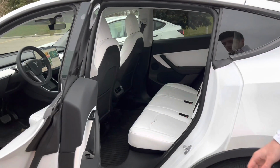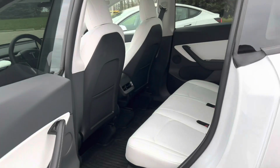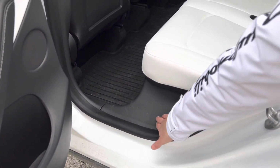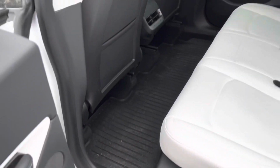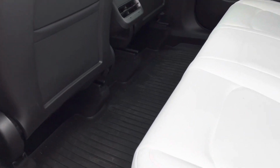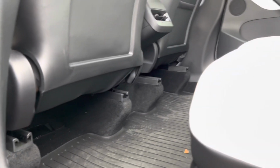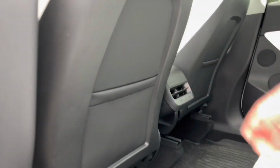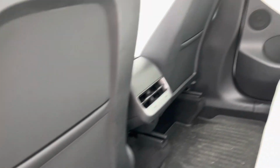Overall, a very minimalistic design. Let me have a look inside. Again, you have to be careful of this plastic. You don't want scratches getting in and out. If you have kids or dogs, you have to be careful with that. Again, you don't want to scratch this compartment here as well. I don't use that ever.